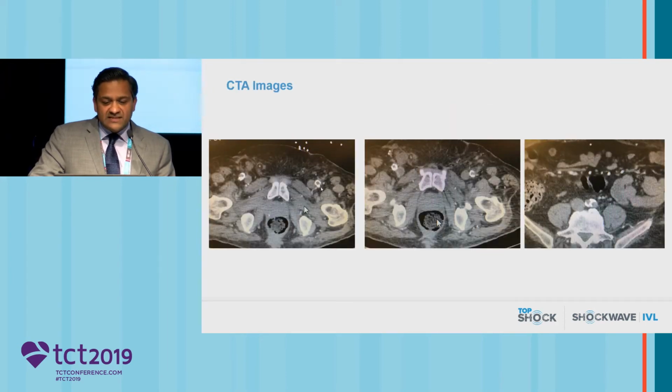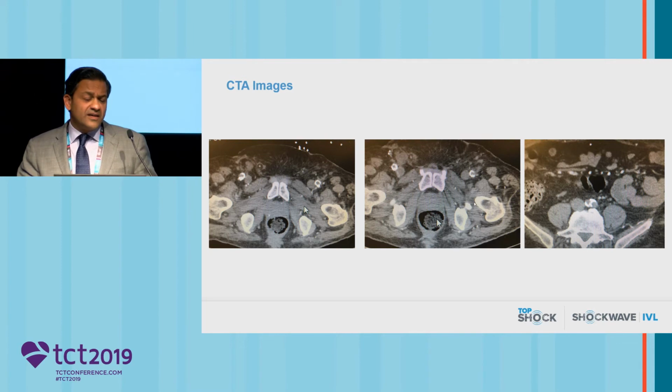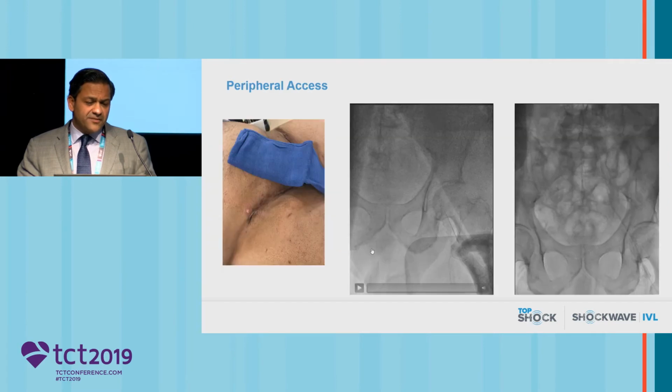Here's his baseline CT scan images. If you look, again, there's just diffuse calcific, almost concentric disease involving the iliofemoral segments all the way through bilaterally. He had significant disease, kind of similar to Tom's case, of the osteal subclavian axillary, and was just a diffuse vascular path. There were no options for transcaval access either.